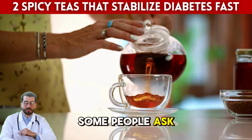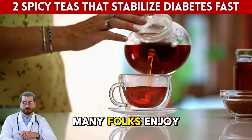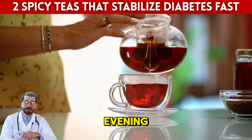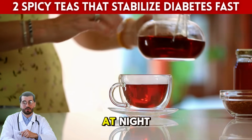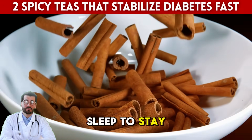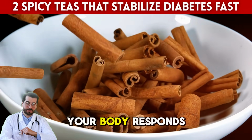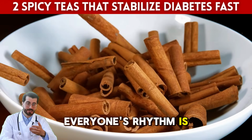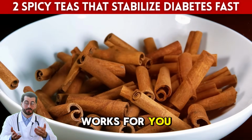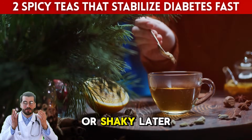Some people ask, can I drink this more than once a day? Absolutely. Many folks enjoy a cup in the morning and another in the evening. Just avoid drinking it too late at night, since green tea has a little caffeine. You want your sleep to stay peaceful. Try morning and mid-afternoon first, and see how your body responds. Everyone's rhythm is different, so find what works for you. Does that sound manageable?